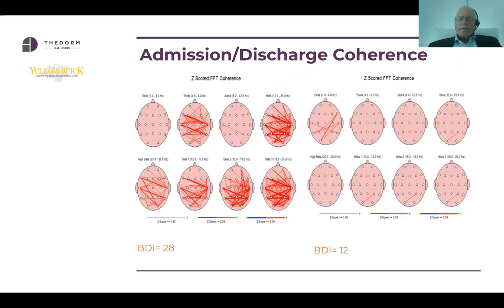So this is a slide. This is where we're going to end. So this is about outcome. At Yellowbrick, we do quantitative EEGs. We do them at admission and we do them at transition. And this is a slide that's measuring what's known in the field as coherence. A quantitative EEG is a form of neuroimaging that does electrical brain mapping.